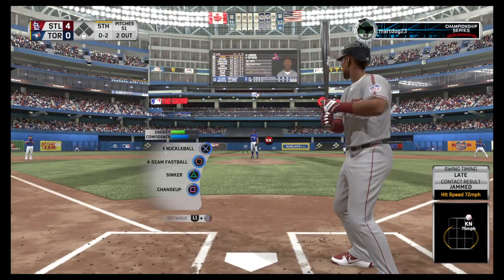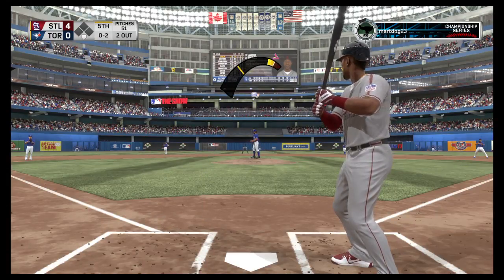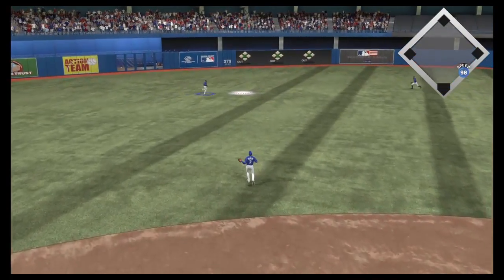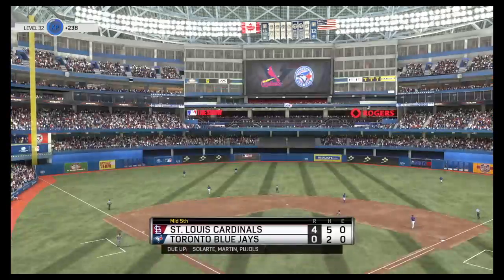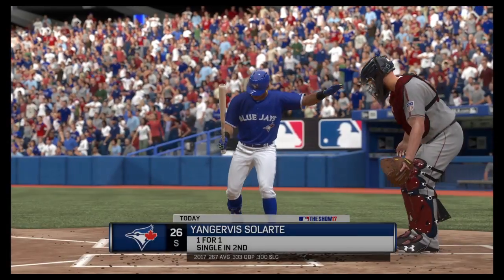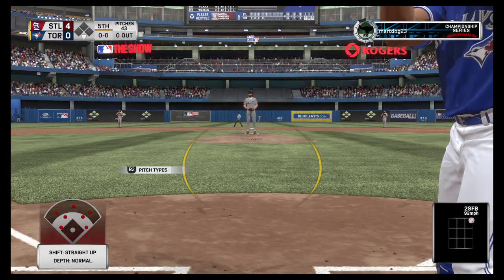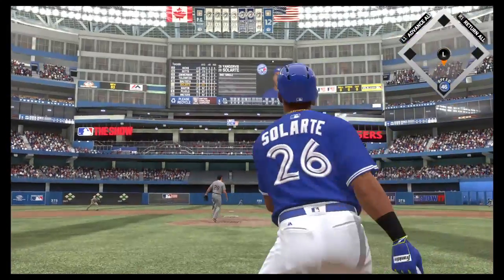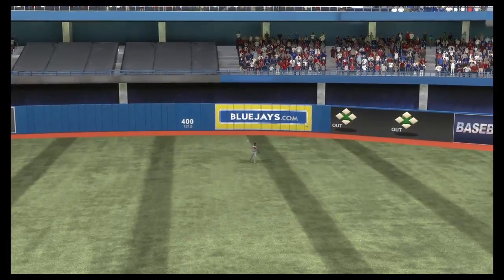4 runs, 5 hits, and no errors so far for the Redbirds. Lifted the other way to left center. Hicks is under it, and that ends the inning. Coming to the plate now, Yangervis Solarte. He'll lead things off as we begin the home fifth. Yangervis Solarte. Lifted into center field. Dyson on the run. 1 away.